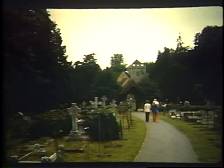Now we're at Stoke Poges, and this is a little churchyard. This is the setting for Sir Thomas Gray's poem, Elegy Written in a Country Churchyard. Now I'll just give you a couple of the verses from it.